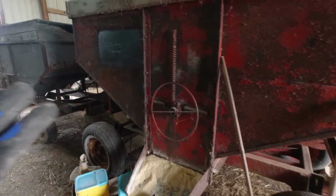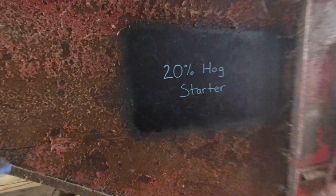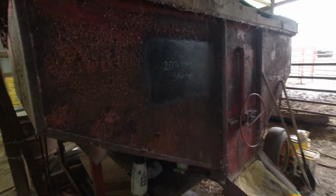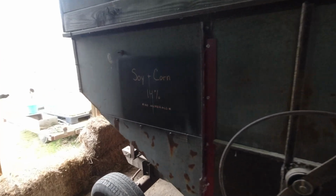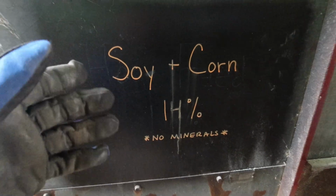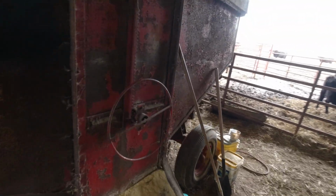The feed, we clearly have it labeled. So you see here it says 20% hog starter on the side of our wagon. So anybody delivering feed can walk up, see that this is where we want the 20% hog starter. You can see the same thing here. Soy and corn, now it's a little drippy, but soy and corn, 14% no minerals. You can clearly see. But the delivery driver didn't do that.